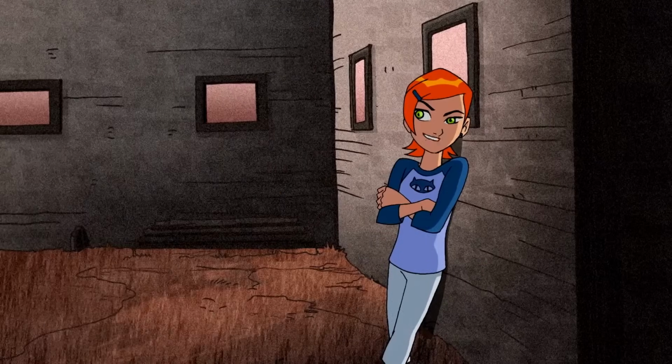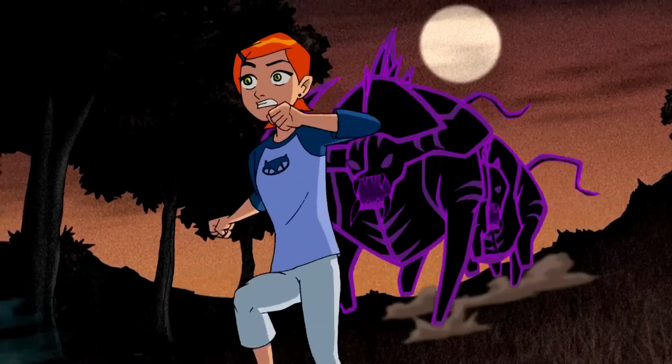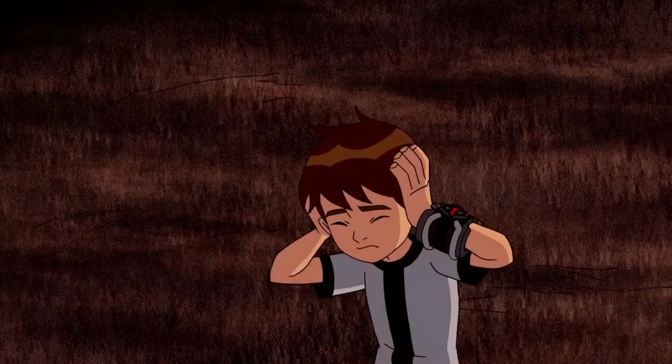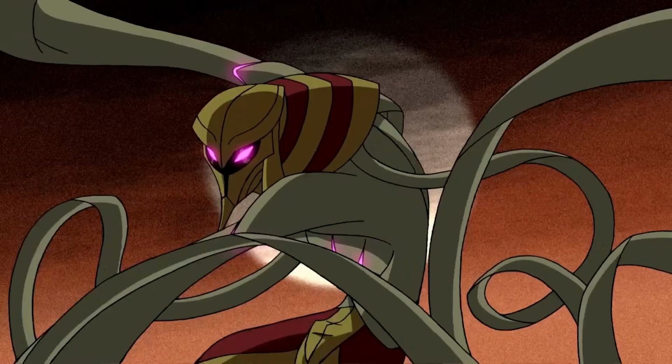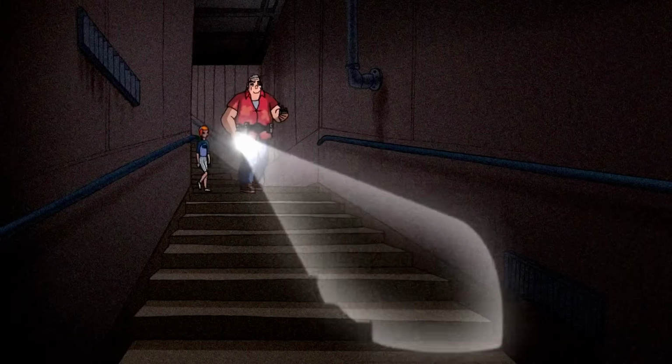Ben and Gwen investigate, encountering mutant cows and the mummy digging for corrodium. During a confrontation, Ben transforms into XLR-8 but reverts back after a fight with the mummy. Back at the farm, Ben uses his aliens to complete chores secretly. They learn about the mummy's search for corrodium and track it to a factory.